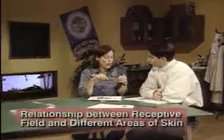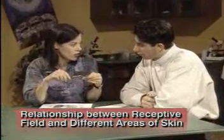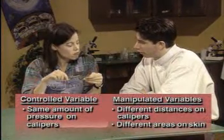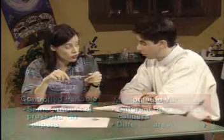So how are we going to test the relationship between the receptive field and different areas of the skin? Well, we'll have to use the same amount of pressure on the calipers at different distances. Right, and at different locations too.